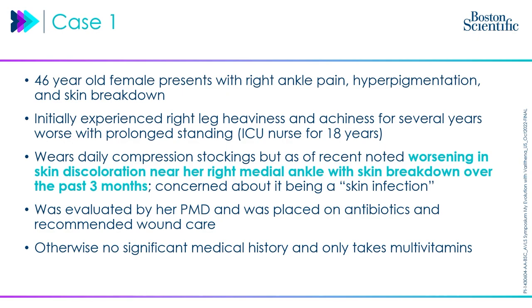This is a 46-year-old female. She was an ICU nurse for many years, and she's been complaining of hyperpigmentation in her right ankle, and over time started having skin breakdown. So she noted heaviness and achiness, but she said, you know what, I'm a nurse. I've been on my feet for years. Of course I'm supposed to feel heavy and achy, right? She's wearing compression stockings. She's doing all the things she's supposed to do, but she started noticing over the past 3 months that she's having skin breakdown around that area.